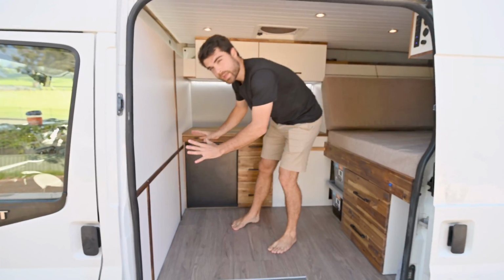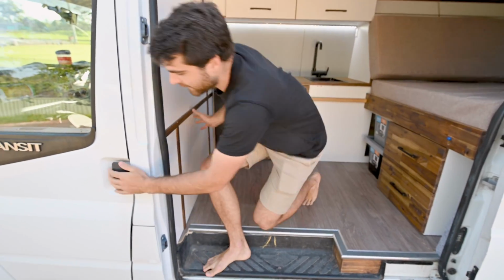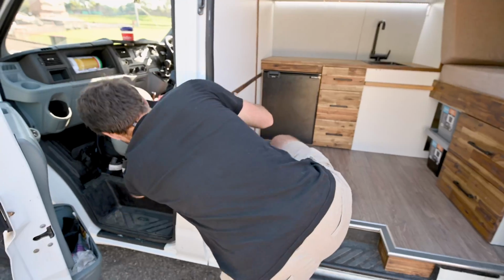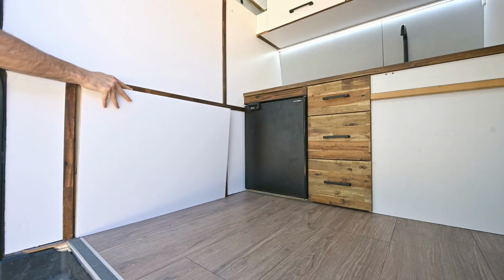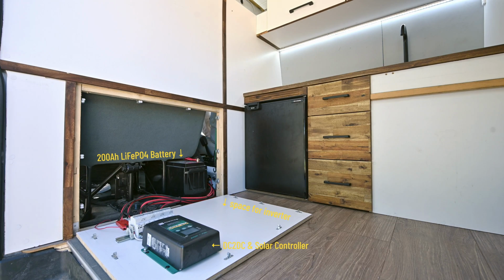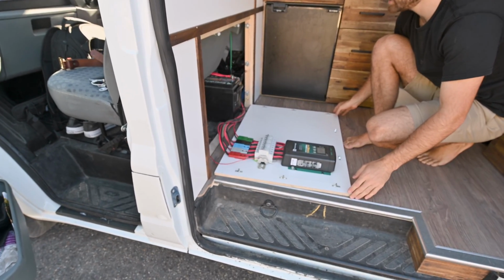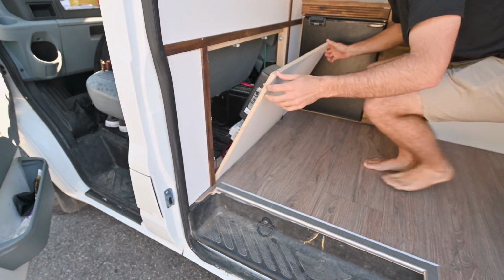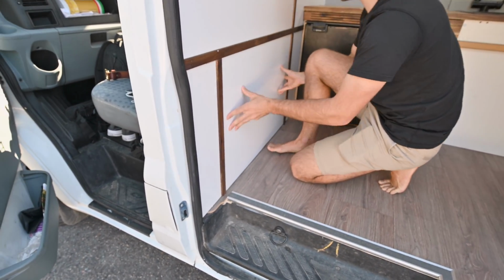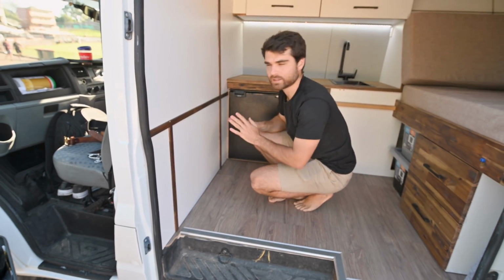And then here we have the brains of the operation. This is where the electrical system for the van is. If I open up the side of the van and push it open, you can see this whole panel flips down and gives access to our electrical system. Under the passenger seat, we've got this 200 amp hour lithium ion battery, which is way more than I'll ever need on this van. This then clips up into place like that. And then when you don't need to access your electrical system, you don't have the eyesore of having it visible.